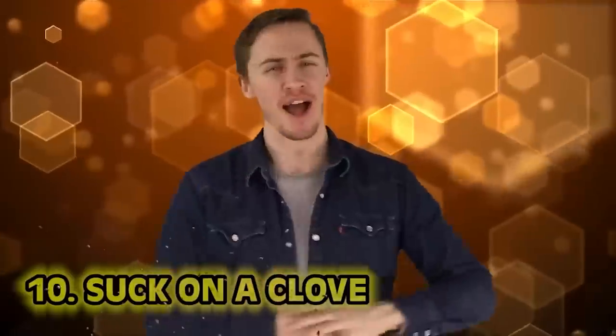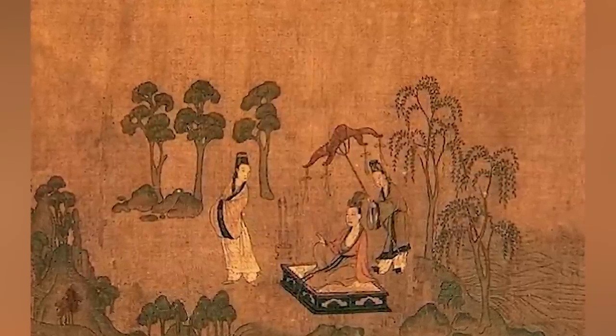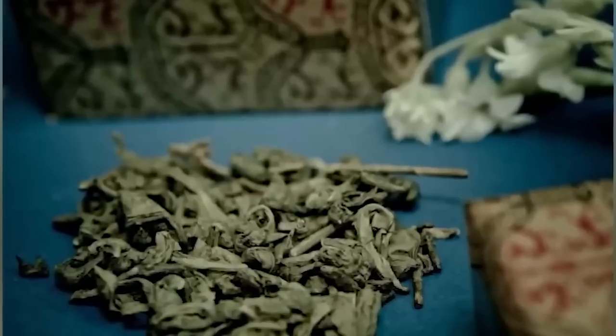Number 10, suck on a clove. Bad oral hygiene was not permitted back in ancient China. Bad breath, even less so. For example, if you were going to be seeing the emperor, it was required that you suck on a clove beforehand to make your breath all nice and fresh, just in case. I think I'm going to use that as an insult. I'm not gonna say it again because I feel like, no.